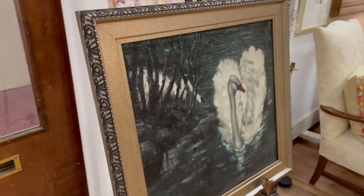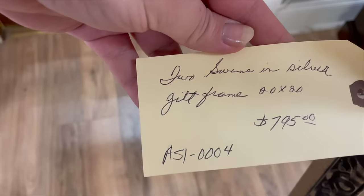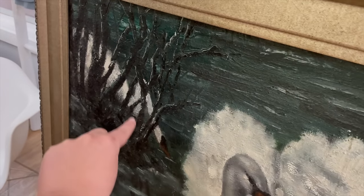Ooh, I love the colors. $7.95. It's gorgeous. Look at that canvas. Look, it's even had some repairs done. You can see it in the back. Oh, I didn't even see the second swan back here.